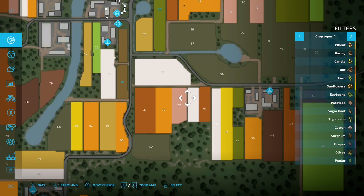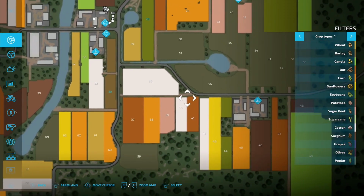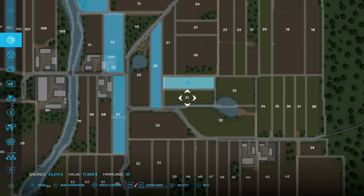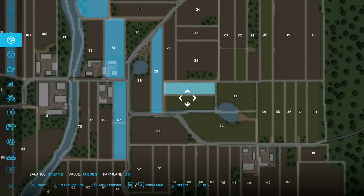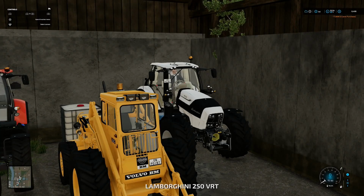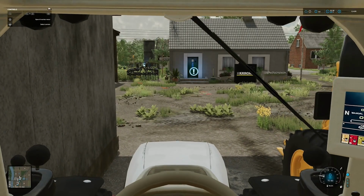So now we have to buy a reasonably priced grassland. So I think I will be buying field number 30. It's close to our farm and it's only $17,000. And it's right next to another field which we can buy later on to expand our grass. So let's do that. So all the money we made earlier is basically gone, but at least we're not in the minus anymore. So I'm gonna drive down to the dealership.